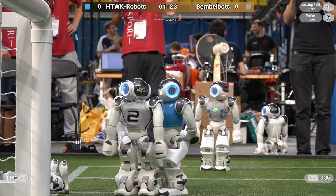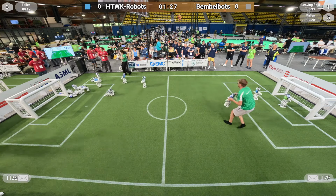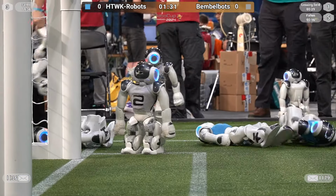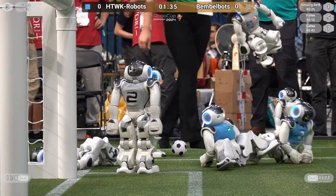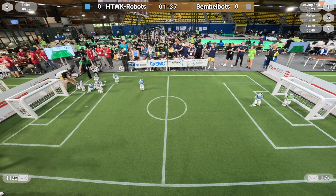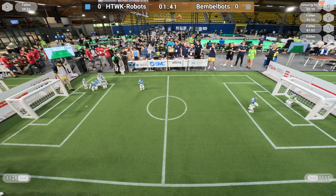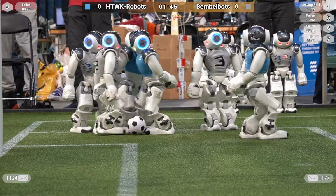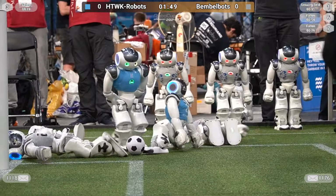And this is because we want to ensure that the teams pass the ball to each other. And in this case, of the HTWK robots, only one robot has touched the ball. And now we have a bit of a chaos on the field. Many robots have fallen. We have a big crowd of metal robots here falling and standing up again.